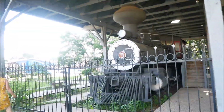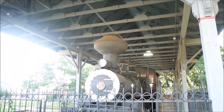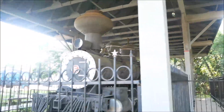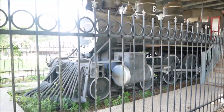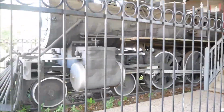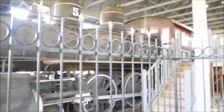She says the gates are locked. It looks like it's got cab access, but balloon stack or mushroom stack up there. Balloon. But no boiler plates on it either. That's a 19, another Baldwin. Let's see, I think it is 460. Cabbage stack, that's what I was trying to say, cabbage stack.